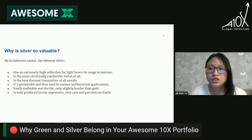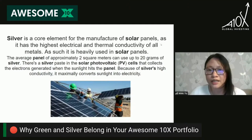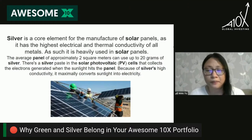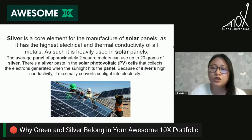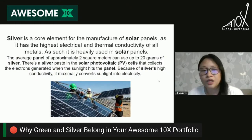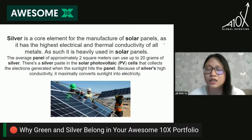And because of its highly conductive nature, it is actually a core element for the manufacturing of all the solar panels in the world. It is heavily used in all solar panel conductivity, and the average panel today of approximately 2 square meters can use up to 20 grams of silver. There is a silver paste in the solar photovoltaic cells that collects the electrons generated when the sunlight hits the panel. Because of silver's high conductivity, it maximally converts sunlight into electricity.